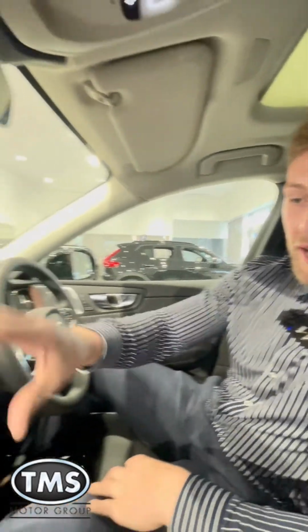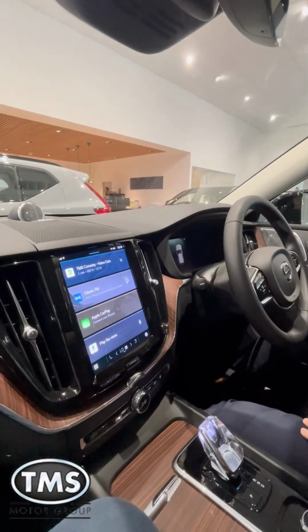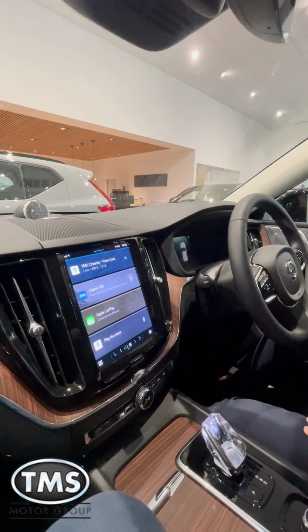So there we go. That's just some of the improvements you get from the Google infotainment system. Not only easy to use, but also much more utility with it as well. Of course, you've got CarPlay and Android Auto built into the system directly as well. So if you want to plug your phone in, you can directly use it on the screen itself.